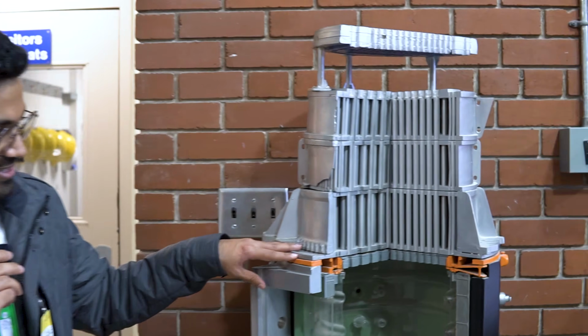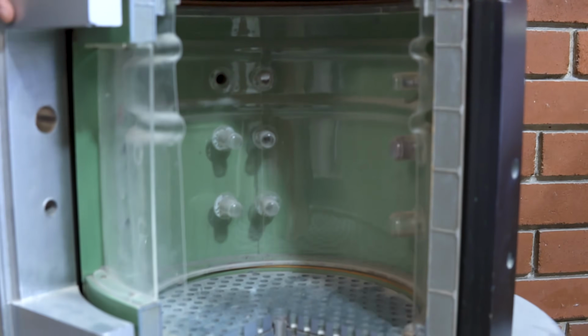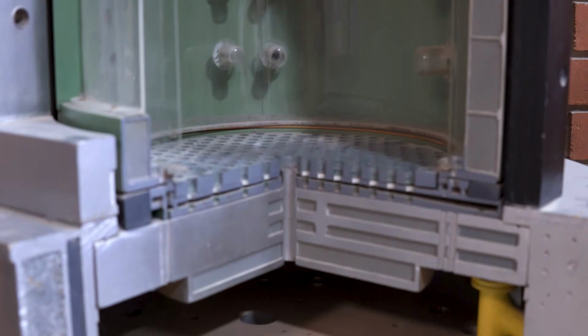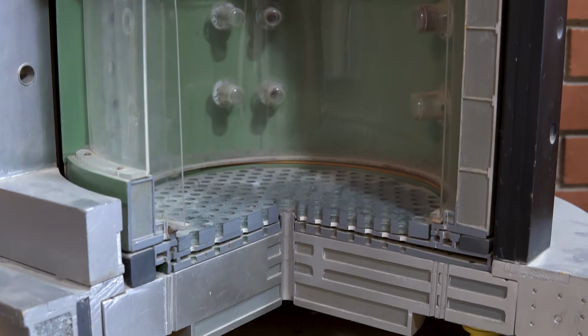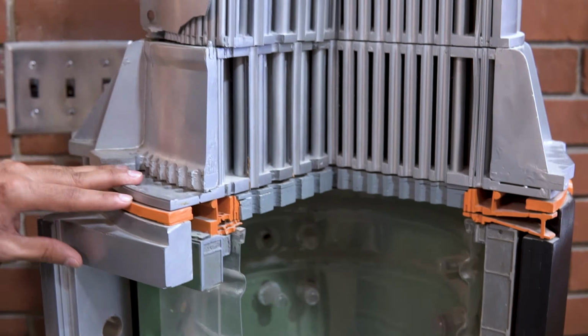This is a model of the reactor. As you can see, this is one of Canada's most powerful research reactors, which was shut down a few years ago, but it's still here. Gonna go check it out. This is the reactor core. It's a cool little model of the reactor, but excited to show you all how it looks from the inside.